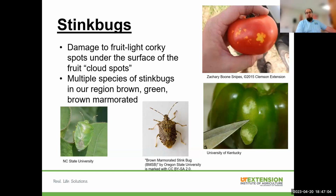Lots of times for home gardeners, that damage may or may not be the end of the world for you. If you have a low population and just a little damage here or there on fruits, it's not a big deal. But if you have large populations, it can cause quite a bit of damage. So we should be killing them? Yes, the brown marmorated stink bugs we should be killing. You can also see depicted there a green stink bug, and there are some others too.